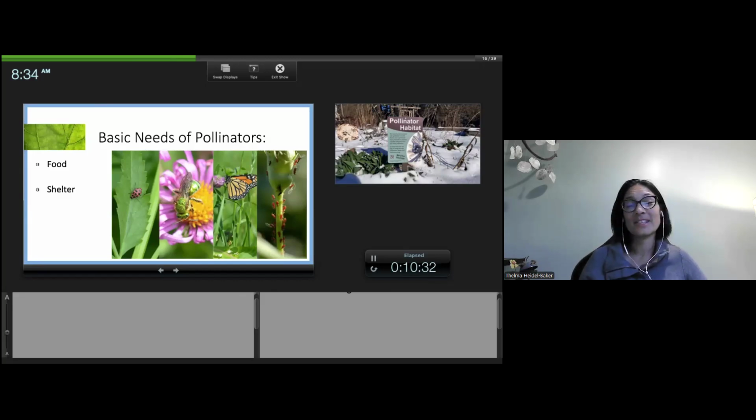And their basic needs are the same as us. And what do we need? And what do they need? They need food and they need shelter. Now, their food may look a little different than what we are typically eating, but they still need food, right? And that important source of food is flowers. And then for shelter, they need places to go to protect themselves.